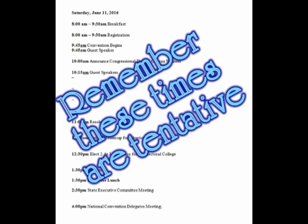They will have breakfast between 8 and 9:30. Registration will be going on at that same time, and the convention begins at 9:45. Again, very, very important. Show up early. Make sure you get your registration on time, because you cannot participate, you cannot help your people if you're not there for the voting.